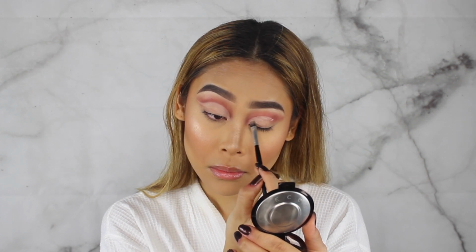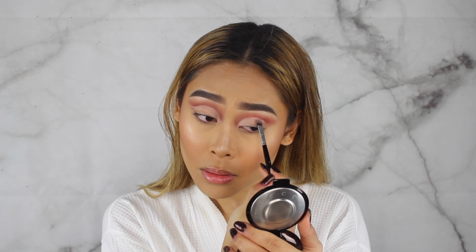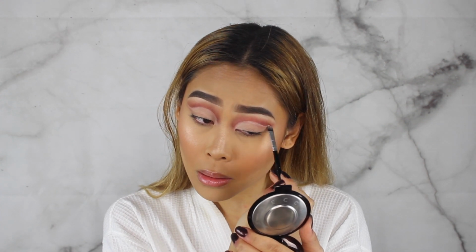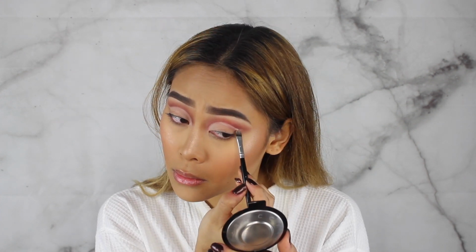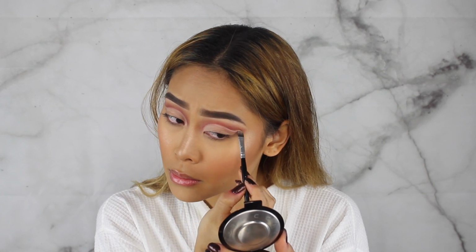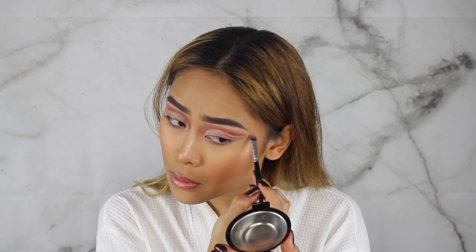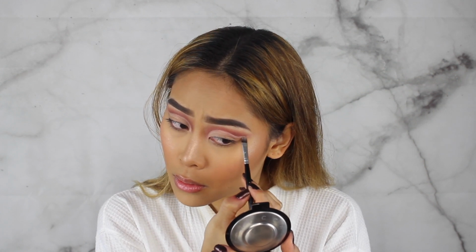A secret about doing this type of cut crease I'm doing, you're gonna wanna try to feather out the top of the crease and not fully cover the whole lid with the concealer. As you can see, I'm just lightly lining that crease.